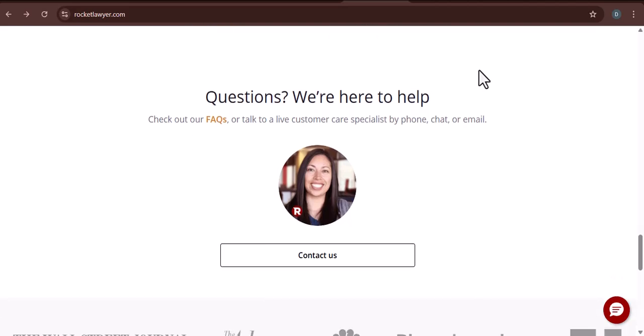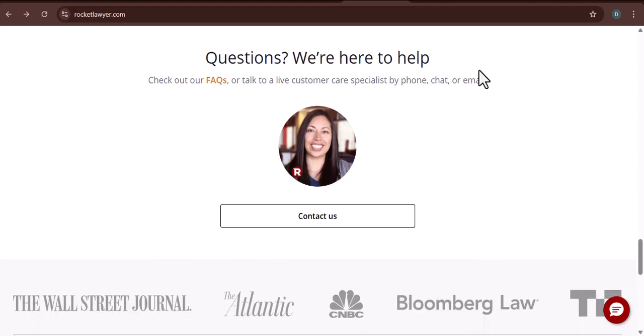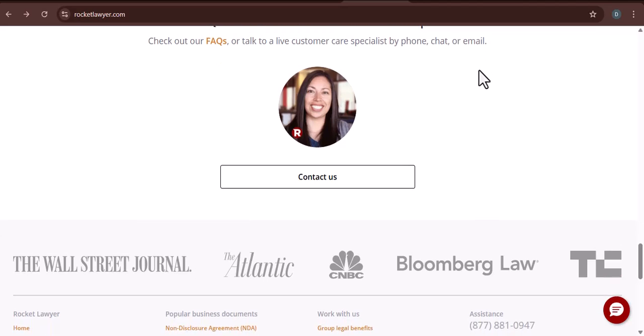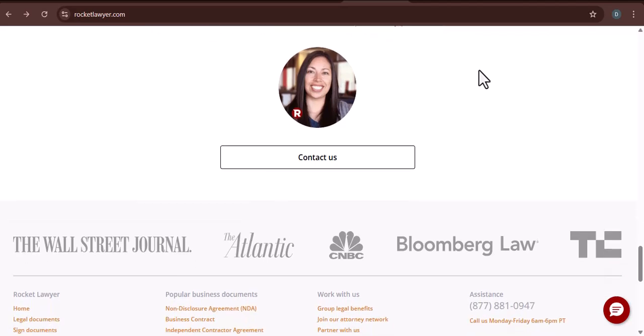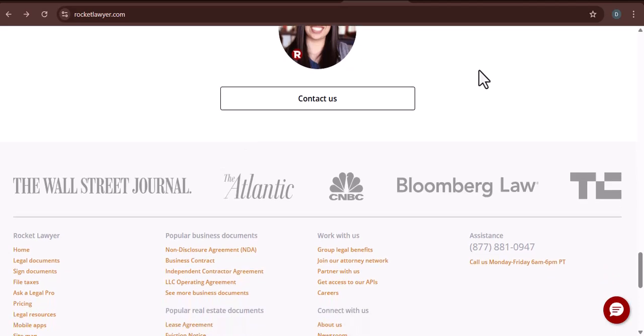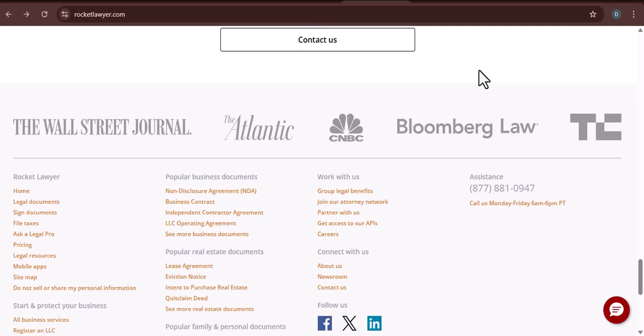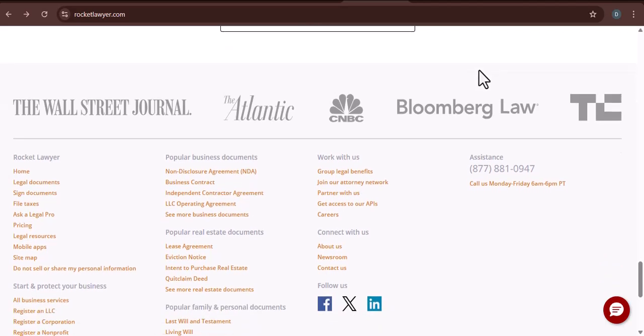Ease of use. Both platforms are generally user-friendly with intuitive interfaces. LegalZoom's step-by-step process for specific services is quite clear. Rocket Lawyer's overall navigation and document creation also receive high marks for simplicity. It often comes down to personal preference, but neither is particularly difficult to use.